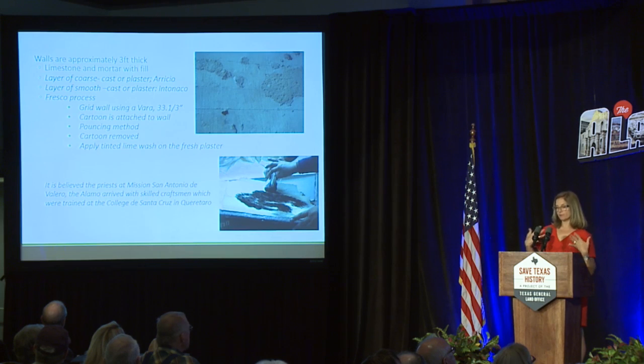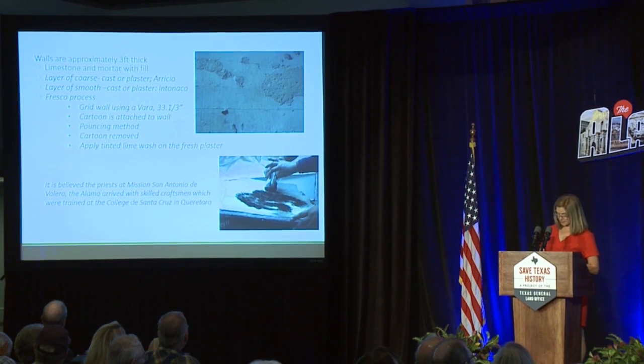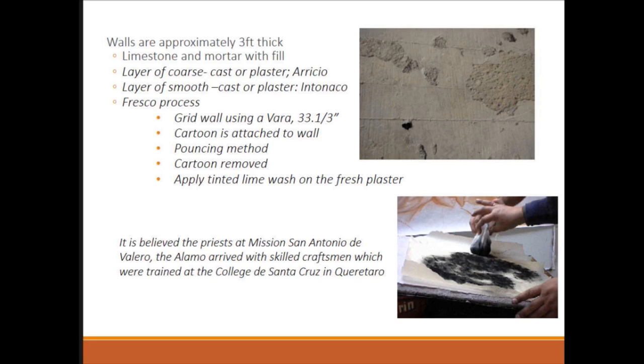But you need to understand a fresco before we get into the guts of everything. The Alamo fresco technique is similar to the fresco technique, which was first perfected in Italy in 1300. The craftsmen, after layering the wall area with coarse plaster followed by smooth plaster, scribed vertical and horizontal incised lines which were used as a guide. A cartoon was then temporarily attached to the wall. The cartoon was made of a stretched, dried animal skin containing a charcoal drawing.